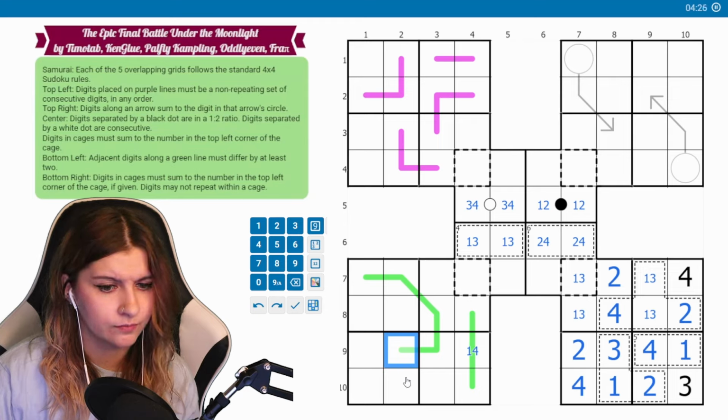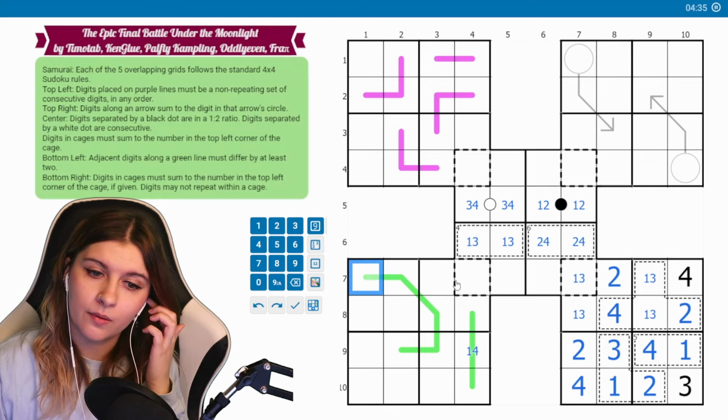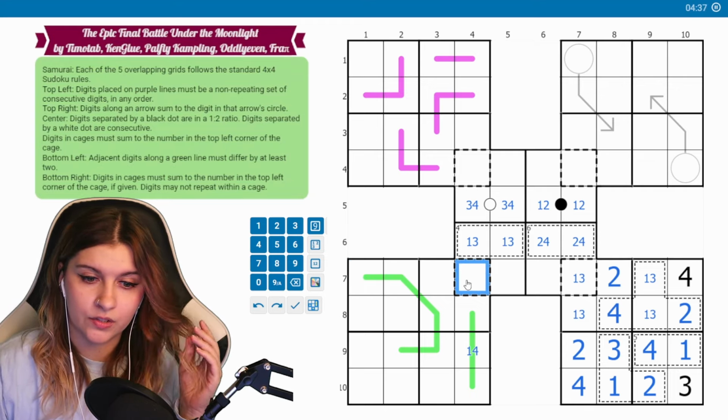I don't know. Those don't see each other. These don't see each other. These don't see each other. Okay, maybe we need more info. Maybe once we get this, we can do more with that.